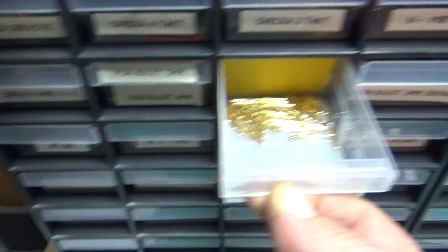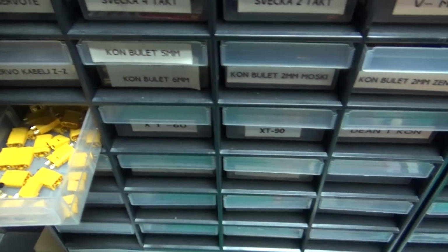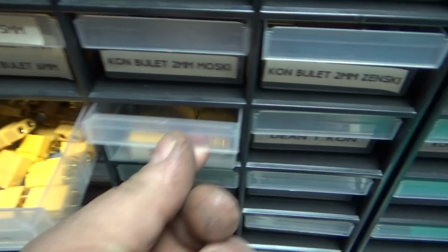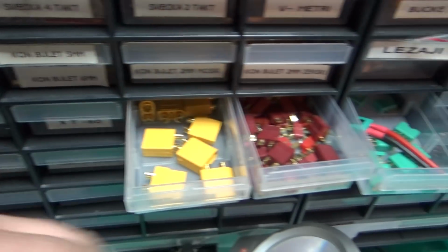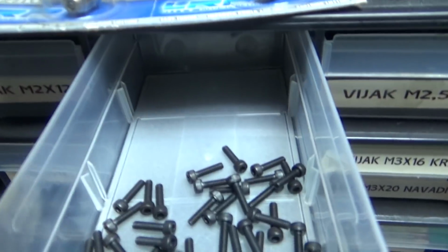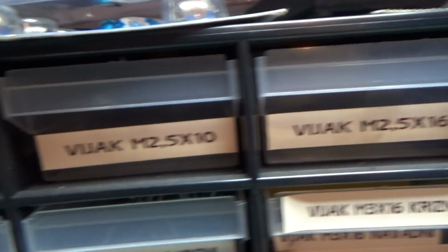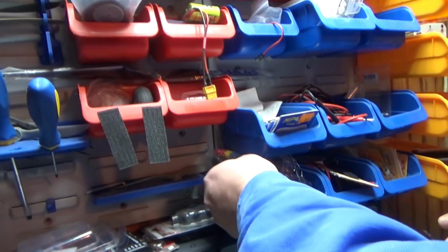Look at this. Now this is a must, viewers say. Look at this. XT30, XT60, XT90, DNT, and multiplex. Yes. So this is it. And these are the bolts for my engine repairs. Yes. Now these are the stuff that you... Simple stuff, but you don't even know that you need them until you start to do something.